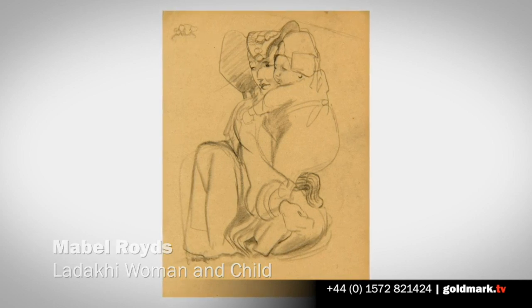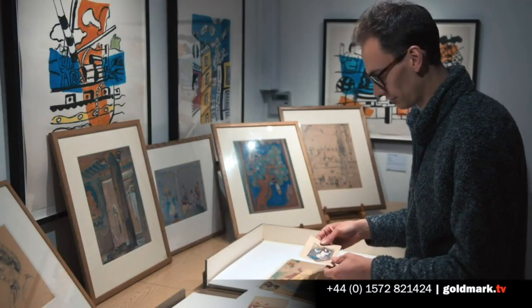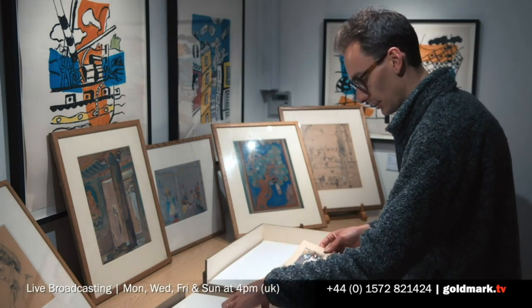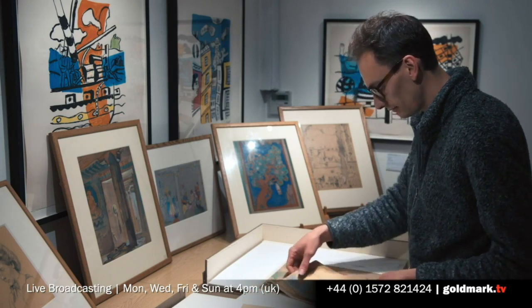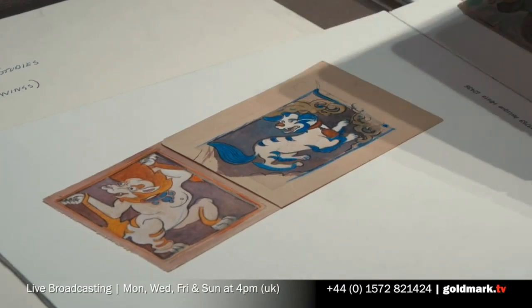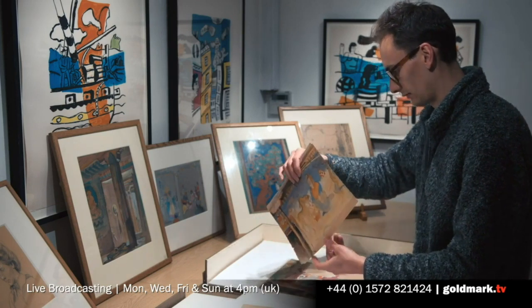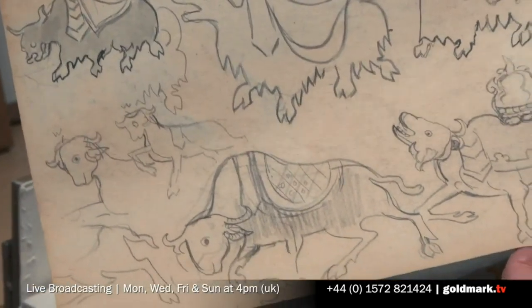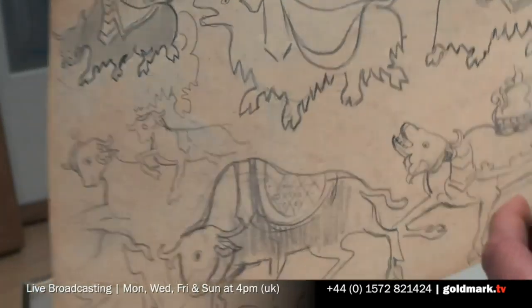One of the other things that must have caught Mabel Royds' eye as she was travelling around India was the local art, the art of the temples, of the murals she saw around her. She made a number of these very brightly coloured designs after murals that she saw in temples. There's a lovely one up here. Often these are double-sided because these are working sketches, so you can see some of the different motifs she was noting.